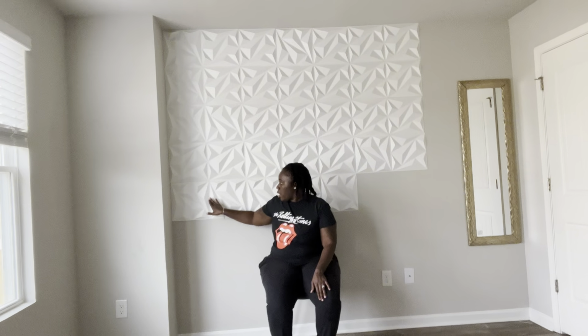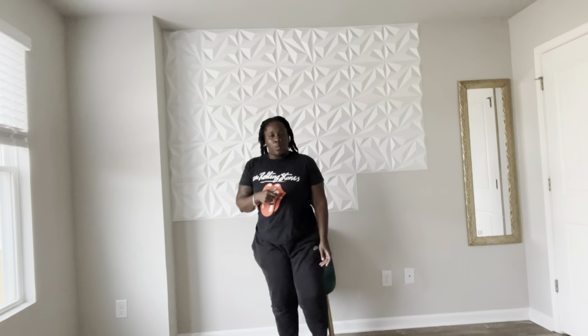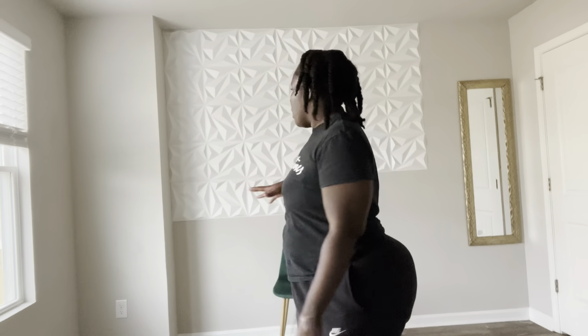What I have to do now is go ahead and set up my desk. And then once I pick up Dom from the after school program, I'm gonna go look for a rug. I'm thinking a white rug maybe, or a gold. I don't know, but I think white will look fire in here.